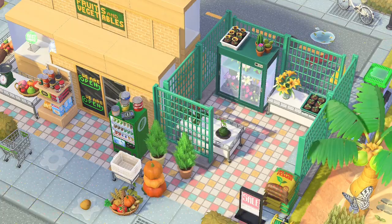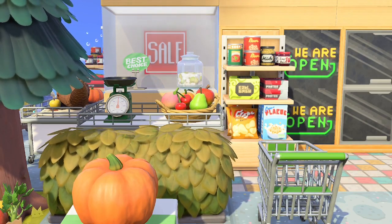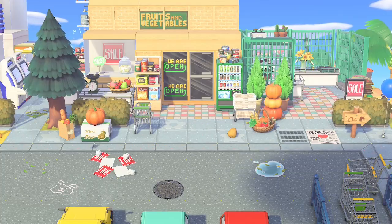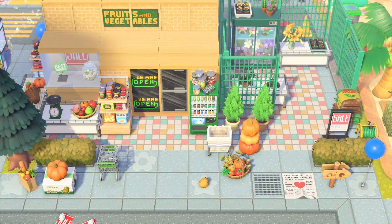And then there's also a garden section, which I feel is quite realistic. So this area is outside with the fencing. It looks so good. I love the way that this is, and it's great inspiration if you're doing a city island and you want to have a realistic supermarket on your build, on your island.